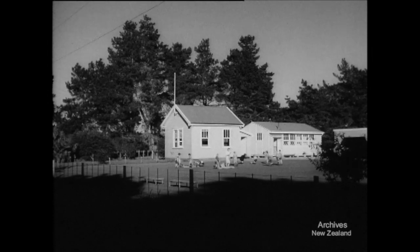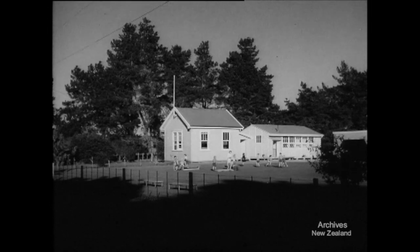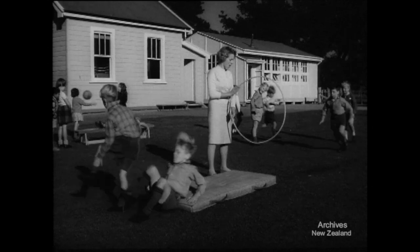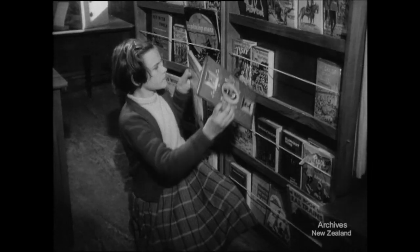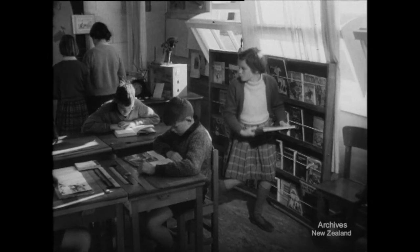The organisation of small, isolated country schools, such as Mangatahi, has to take into account that while there are not many children, there is still a full range of ages and classes to be taught, all to be housed in one or two classrooms. Book parcels arrive regularly from the country library service. Current affairs in the outside world are talked about after readings from press cuttings.